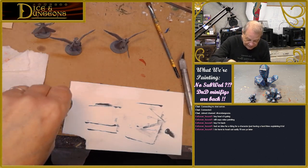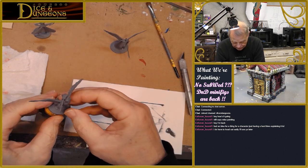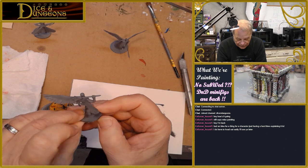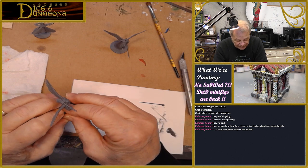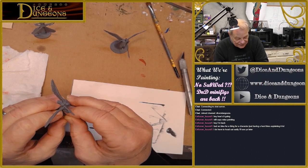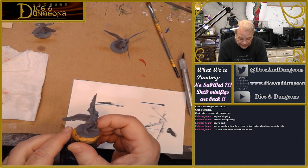Put this on Sticky Tack. A little bit large and a little bit heavy, but let's push it down and not break it. I broke the base of one of these beasts once. I think it was one of the centaurs. I was pushing it down on the edge and it just cracked because this resin is kind of brittle.